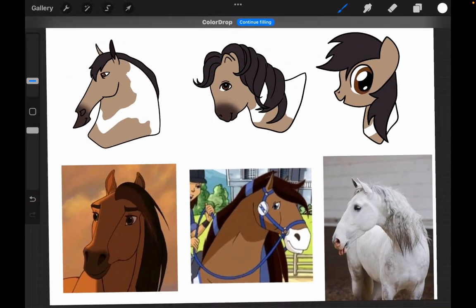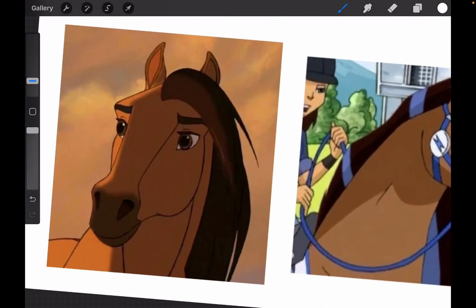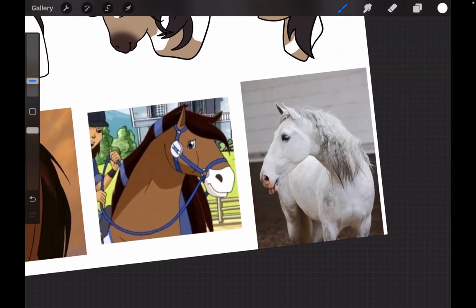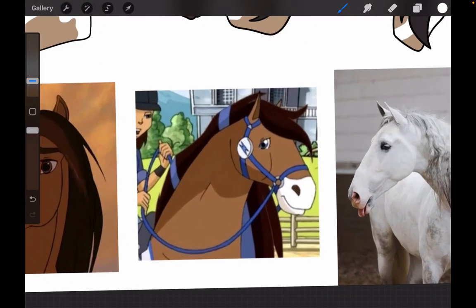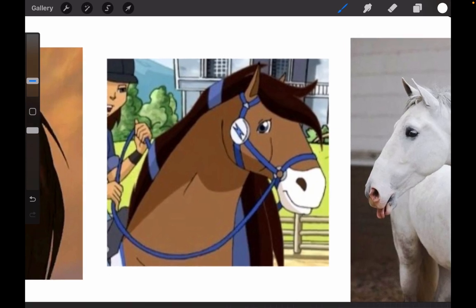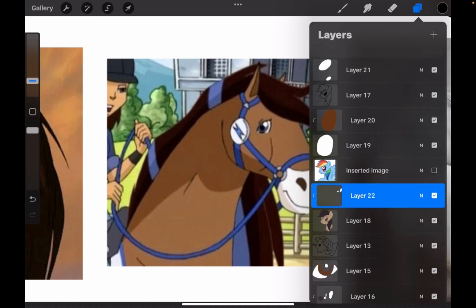Oh gosh, this is so cute. Oh my goodness, look at this, guys. Oh, this is so stinking cute. I know that Spirit is going to take a little while. And then obviously this is also going to take a little while. So yes, we're just going to go do Aztec next, which is probably going to be a little bit easier. Okay, let's do this, gang.